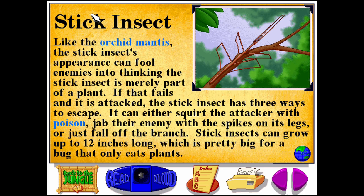Stick insect. S-T-I-C-K-I-N-S-E-C-T. Like the orchid mantis, the stick insect's appearance can fool enemies into thinking the stick insect is merely part of a plant. If that fails, and it is attacked, the stick insect has three ways to escape.